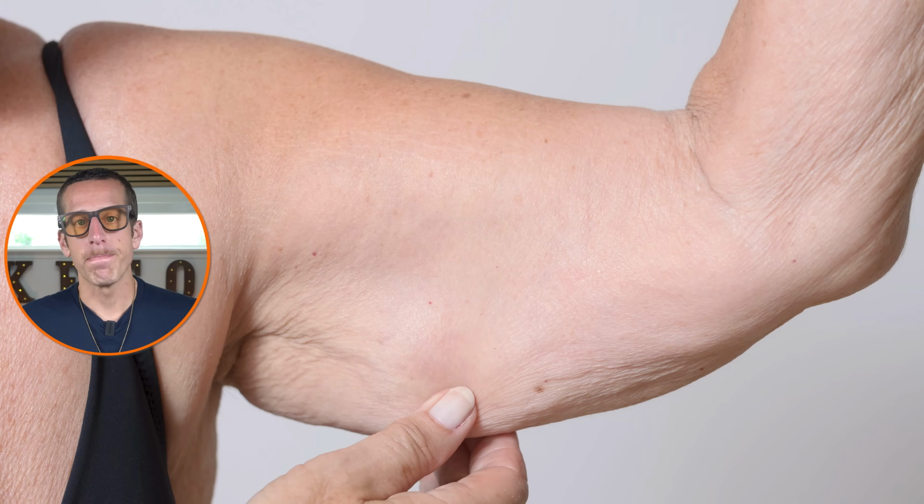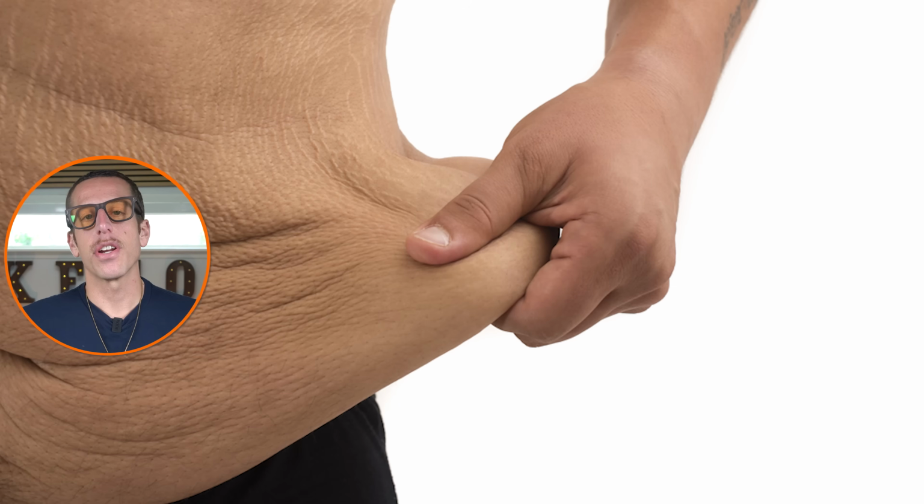If you've lost weight and you're left with loose, flabby skin, believe me, I know it could be frustrating, discouraging, and even defeating. I've been there. After personally losing 80 pounds of fat back in 2008, I had a lot of excess skin and stretch marks on my body, and I have great news.